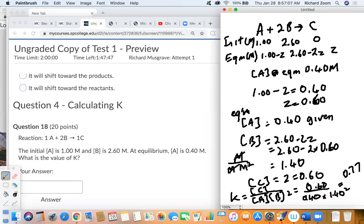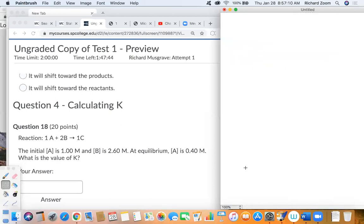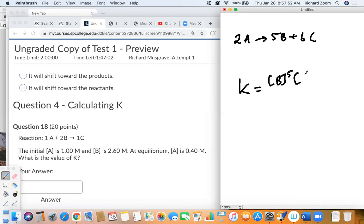Okay, gotcha. You see, what you're effectively doing, I think you're all maybe looking into this a little bit too deeply, is, well, let's say I'm gonna do something different here. Let's say it's 2A plus 5B gives 6C. Now let's make it even different from that. We'll do 2A gives 5B plus 6C. Then the K expression, you see, we're multiplying everything together. So it'd be products over reactants, B to the 5th, C to the 6th, over A squared.